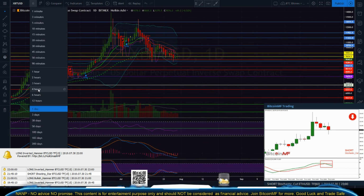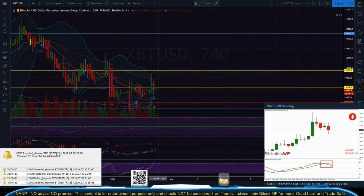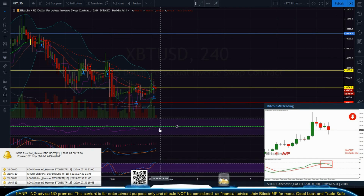Let's do a quick run-up of the time frames. After the daily we get the 4 hours, and on the 4 hours we can see that we got a long signal, but right now it's not working. And why is it not working? Because the EMA is still resistance here, and again we meet a double resistance on the 9.6 level, and the RSI is printing no good, below 50. Everything is looking a little bit bearish.